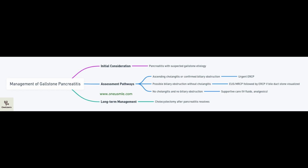Now let's unpack this. Acute pancreatitis can be a real emergency, most commonly brought on by alcohol abuse or gallstones. Our patient has gallstones and an ALT level above 150 U/L, which is a strong indicator of gallstone pancreatitis with a positive predictive value of about 90%.